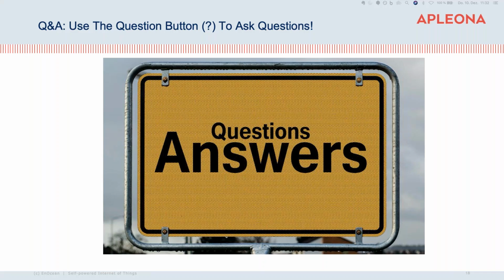I see another question here. Do your customers pay for IoT solutions? That's a really good question because it opens up the agency issue.